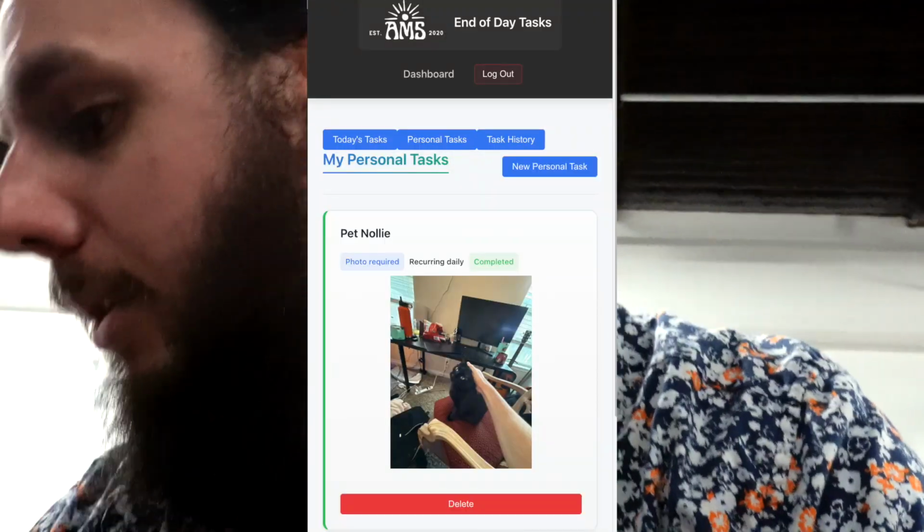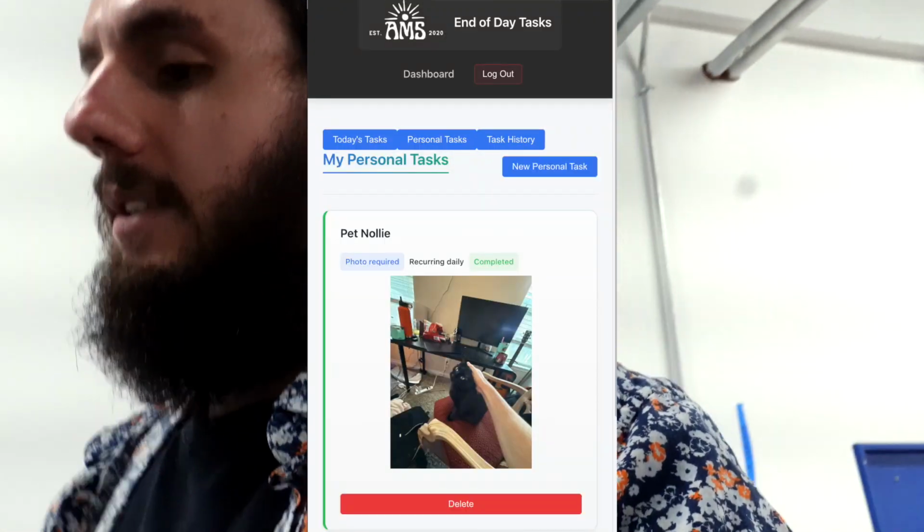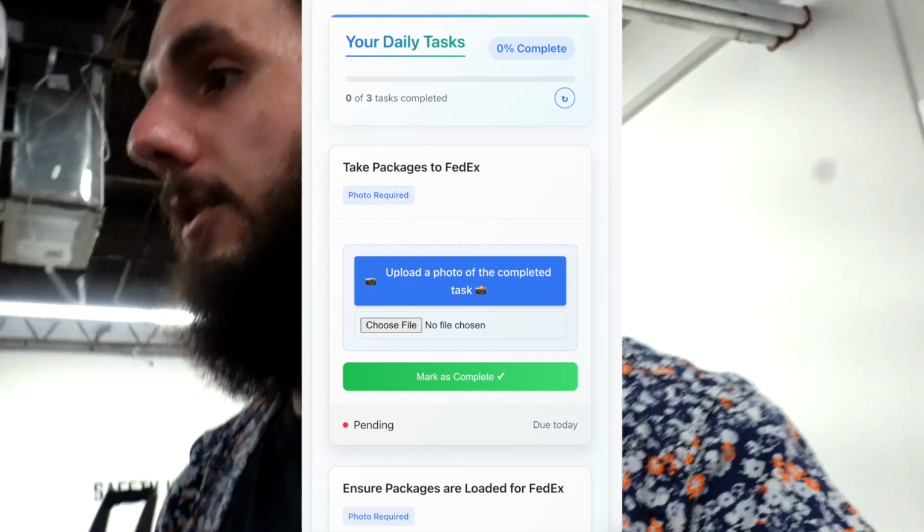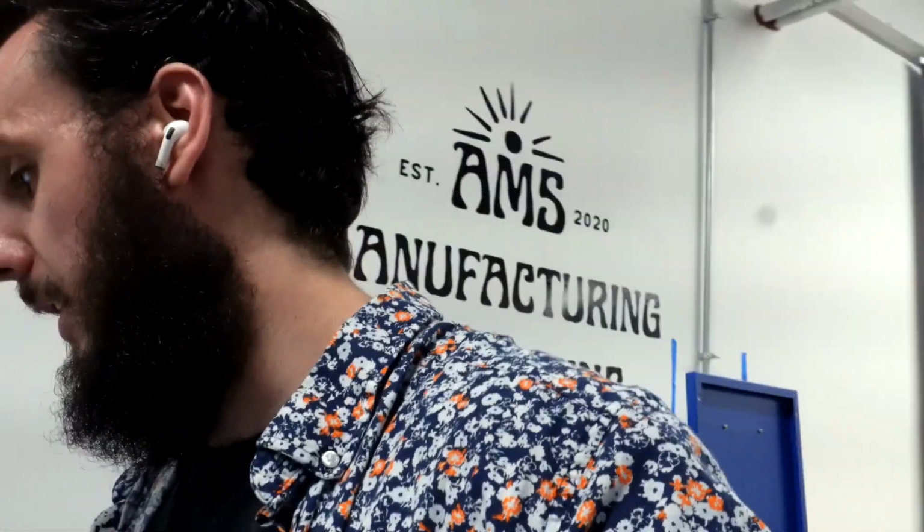I also added the ability for the employees, so like me and Michaela, to go in there and add some personal tasks, not manager assigned tasks, which are the end of day tasks, the ones that got to get done. So we can use it as our own little task app as well. So we'll see what happens with it. It's honestly a complete work in progress right now.